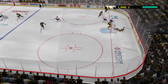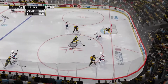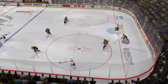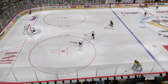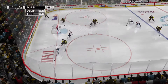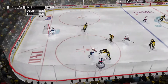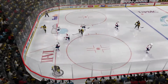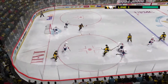Line three, Kessler. Carlson. Evgeny Malkin. Pittsburgh gets a hold of it. Line four. Out over the blue line. Hornqvist finds the loose puck. Hornqvist fires! Picked up by Washington. Backstrom grabbed by Washington. Turned over along the boards. Junstad takes possession of the puck. Tanev shoots! Holtby slams the door shut. Pedersen grabs the puck. Hornqvist has it now. Junstad gets checked.